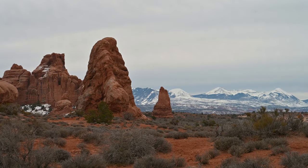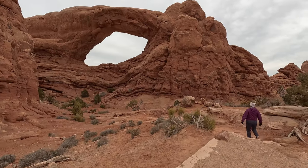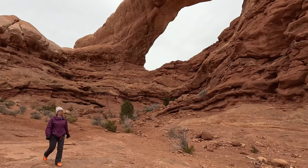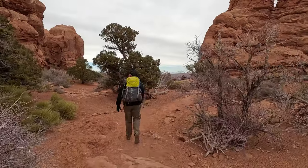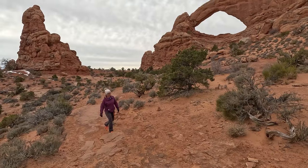Next up, the Windows section. There are two walking loops here. The first for us included the Turret Arch as well as the North and South Windows. Then we crossed the parking lot to check out Double Arch, where Jay took some photos. In total, we strolled under 2 miles to see it all.